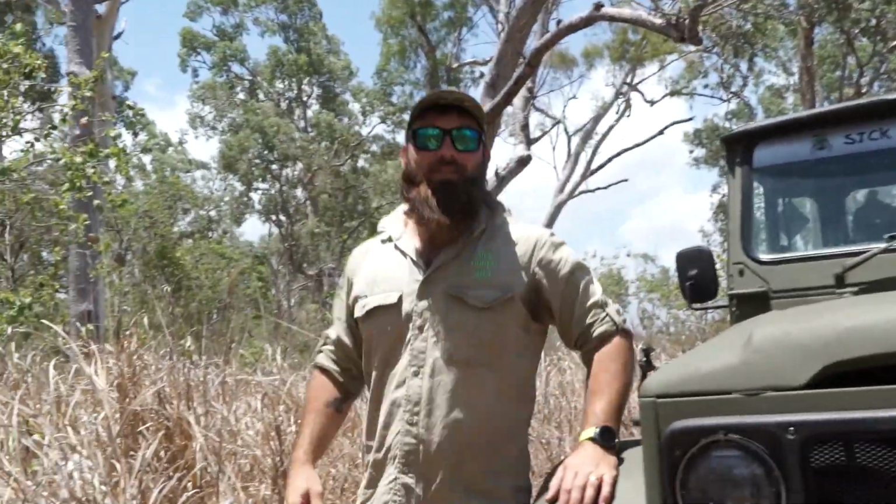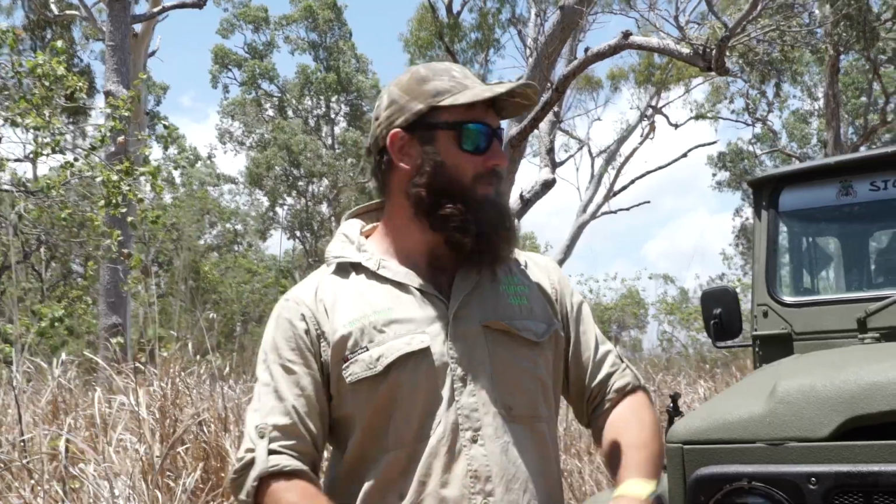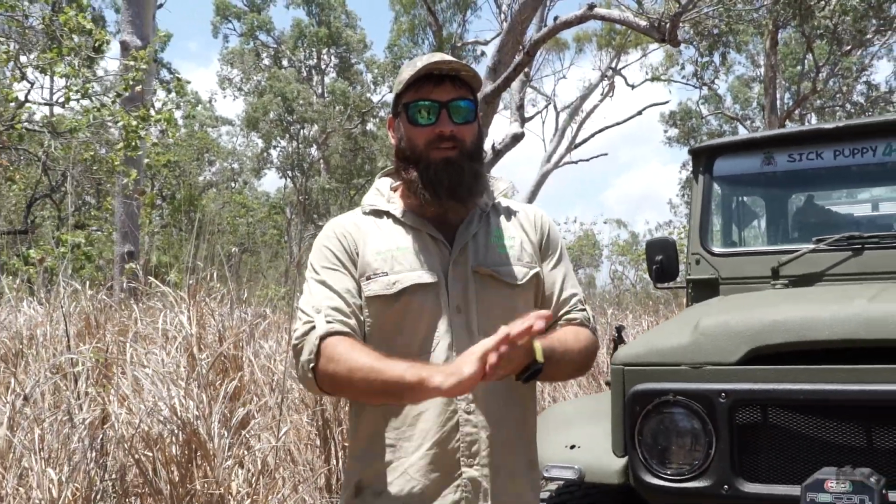Alrighty boys, we're here on the other side of the farm. We've got a brand new EFS winch. We're going to test it out on some good hills. We got our brand new Bullyliner and we're going to test it out in some nice chunky apples and some trees, see how good it gets scratched.